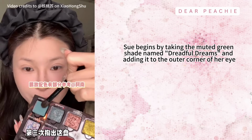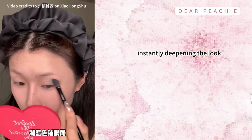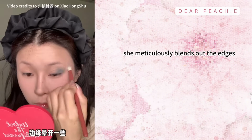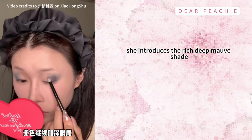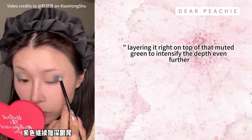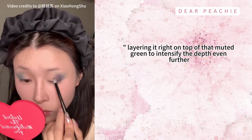Sue begins by taking the muted green shade named Dreadful Dreams and adding it to the outer corner of her eye, instantly deepening the look. With a clean, smaller brush, she meticulously blends out the edges, ensuring a seamless, soft transition. Next, she introduces the rich, deep mauve shade, Cheshiri's Curse, layering it right on top of that muted green to intensify the depth even further.